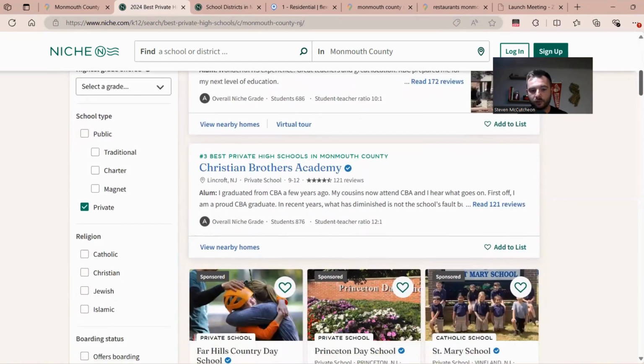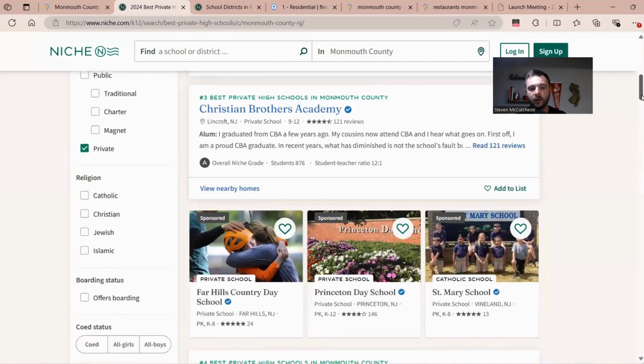Christian Brothers Academy is going to be 3. CBA is also known as CBA. So CBA is going to be an all boys high school, whereas the previous two of those are going to be co-ed. So it's a little bit different there. Christian Brothers is a very good athletics program. Well-rounded too. It's not just one sport. It's pretty much all of them.